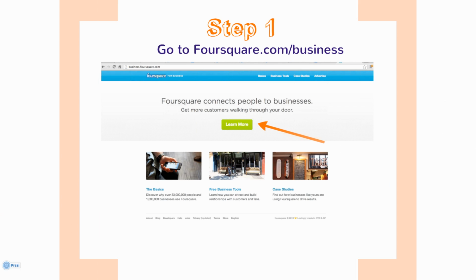First, you will need to go to foursquare.com/business. Feel free to take some time to explore this page before you continue to make your account. The tabs along the bottom will have some great information to look into. When you are ready to continue creating your account, click the Learn More tab.